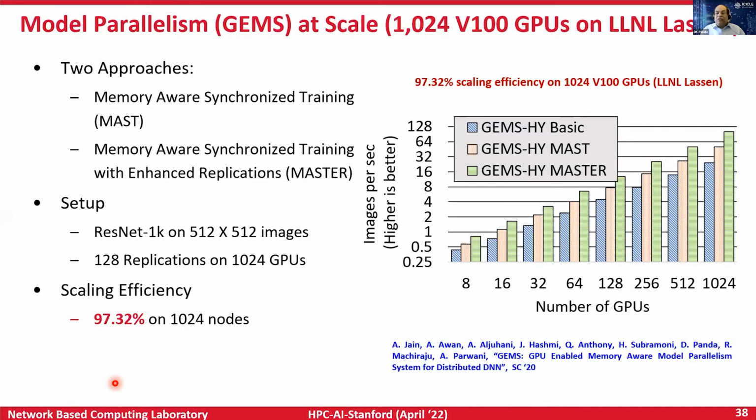Similar kind of things we also see on the GPU side. The same framework is running ResNet 1K on 1,000 Volta GPUs, and we are able to run it with 97% efficiency on GPUs. And these are some different internal solutions of ours, but the final design, as you can see in this green, we are able to really deliver very high images per second training.